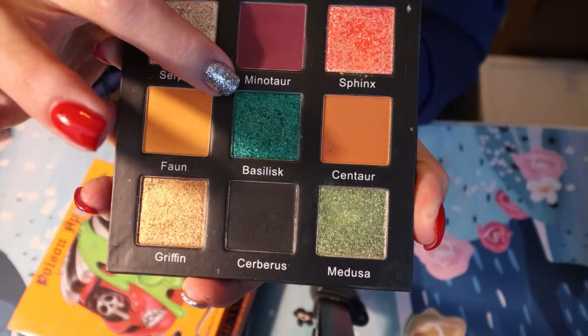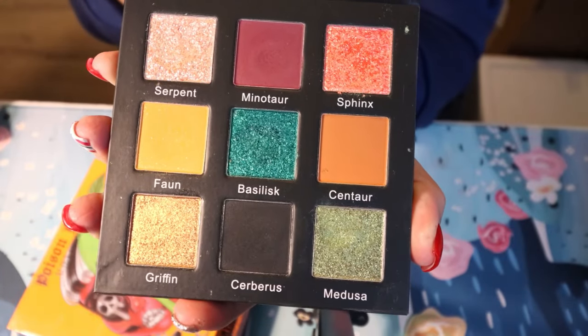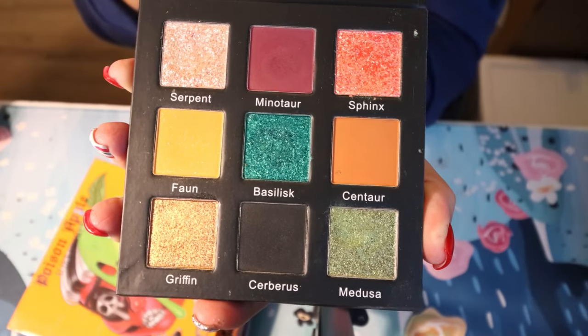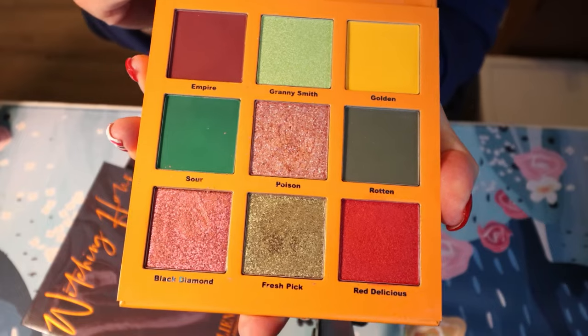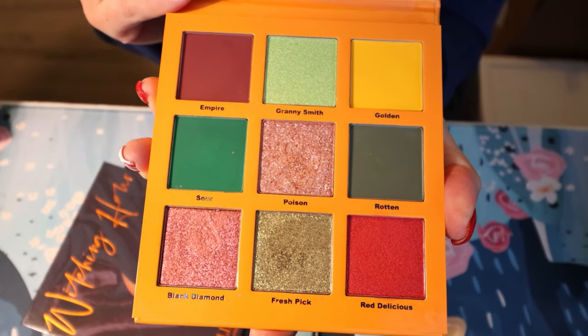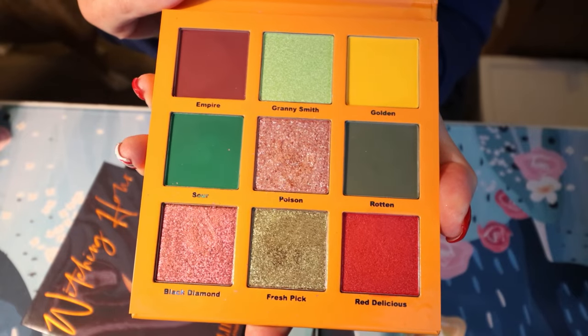It's gorgeous. This green shimmer in the middle is everything. Absolutely everything. I love this color story. It's so different and unique. The Poison Apple palette, I also really like this one. These color stories just bring something different to the table, but I'm inspired by them, which is exactly what I look for in my eyeshadow palette.